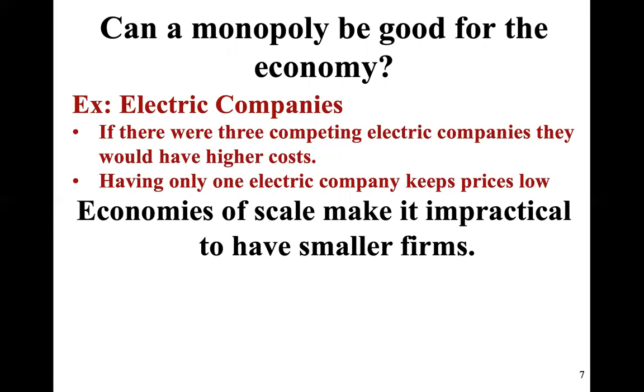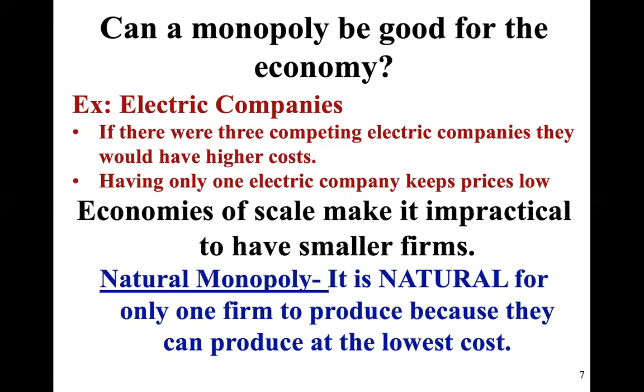So economies of scale makes it really impractical to have a lot of smaller firms. And in this particular instance, we would call that a natural monopoly. And a natural monopoly means we're better off as a society to only have one firm produce because they're going to be able to get their average total cost down lower than anyone else. And a little bit later in class today, I'll show you how to spot that on the graph.